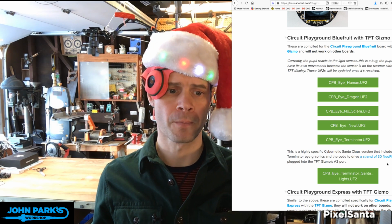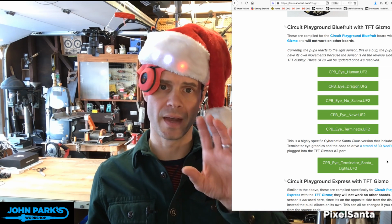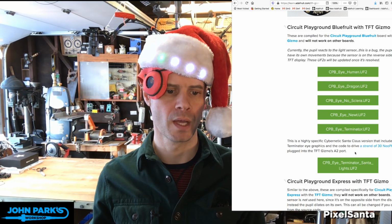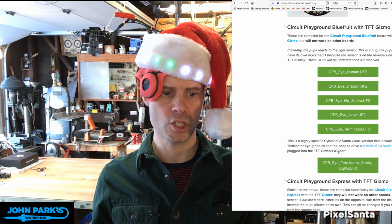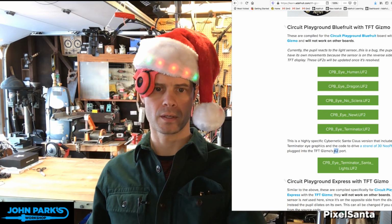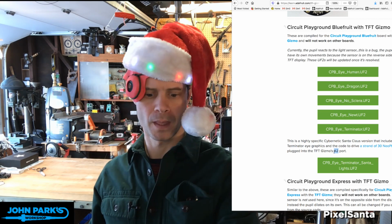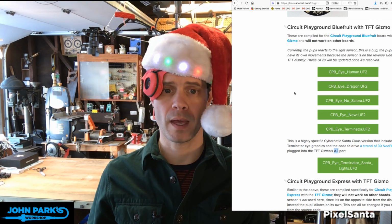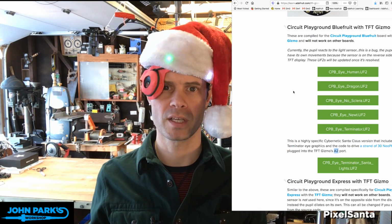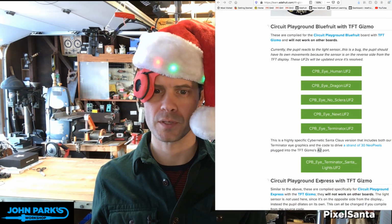It's an Arduino sketch, which you can then manipulate the number of NeoPixels and so on if you're comfortable with that. And right now it's using the A2 port, which is that port on the side of the Gizmo. You can see there, these are actually labeled A1 and A2. And so if you go there, that'll give you the code that you need to run both the eyeball on your TFT Gizmo as well as the NeoPixels by themselves.